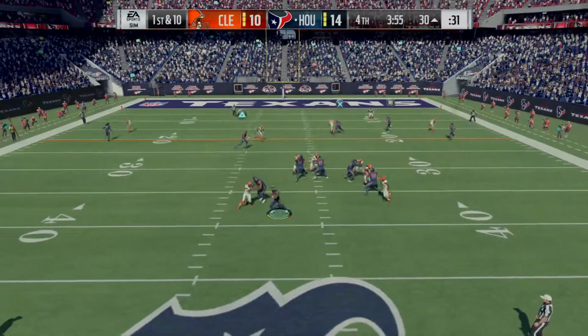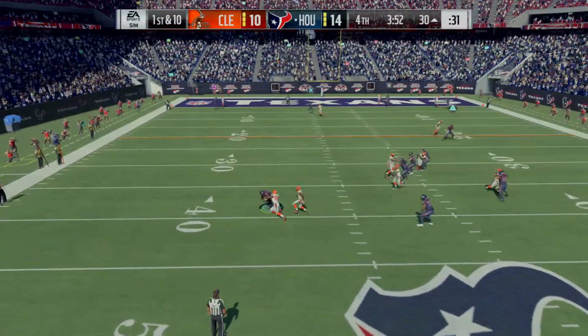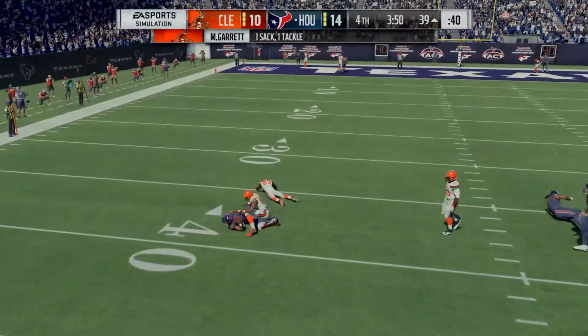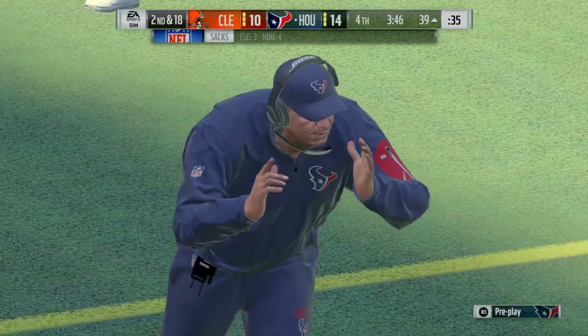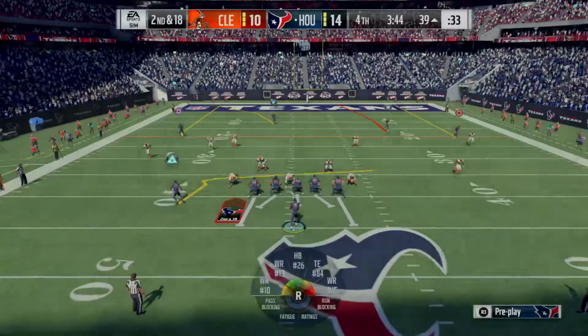To throw is Watson on first down. Being chased, and no escaping this time as he'll go down. They got him for a sack. The number 1 overall pick, Myles Garrett, and it'll be a 2nd and long.